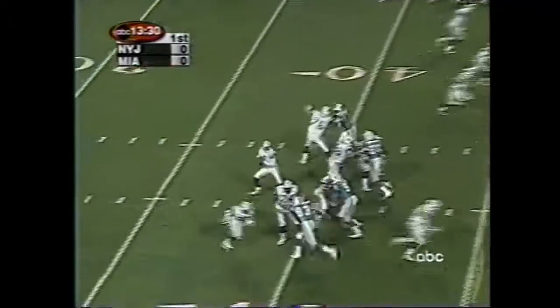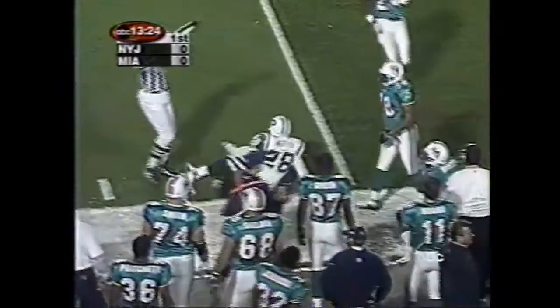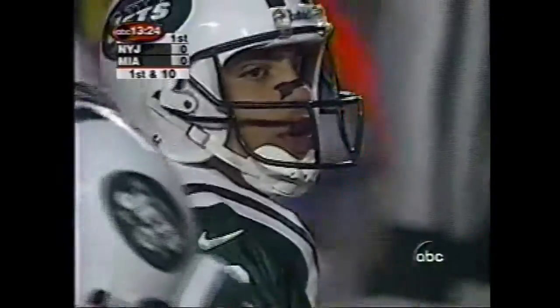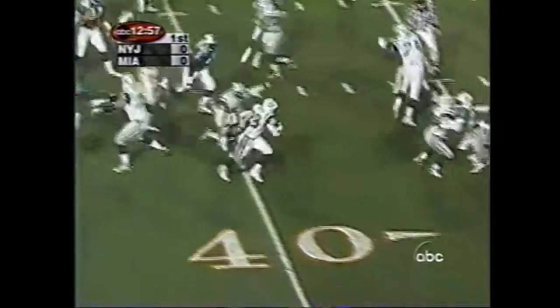3 receivers to the left. Lucas looks to the right and floats one, complete to Martin. And he picks up a 1st down to the 43-yard line. So the Jets line up the 3 wideouts to the left. All of the defensive backs with reception and the longest at 16 yards all season.